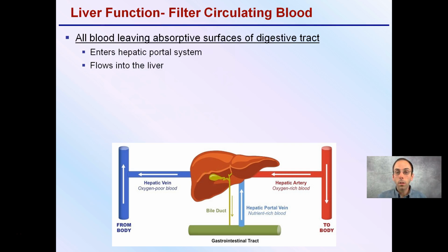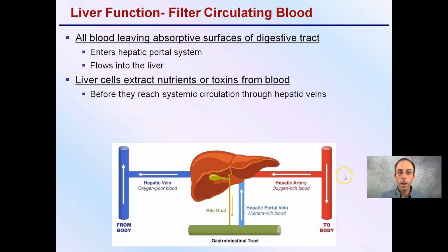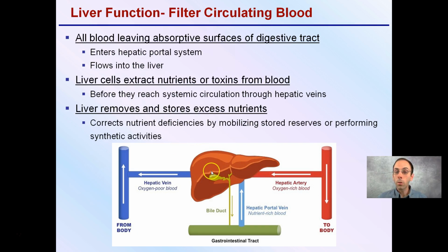Now, some very important functions of the liver. There are three main ones. All blood leaving the absorptive surfaces of the digestive tract, entering the hepatic portal system, flows into the liver. Then the liver cells extract nutrients or toxins from the blood, and this is before they reach the systemic circulatory system through the hepatic veins you see here. So this is kind of like an intermediate filter. Lastly, the liver removes and stores excess nutrients, corrects nutrient deficiencies by mobilizing stored reserves, and performs synthetic activities. So it's not only filtering things, it's sensing and regulating and changing so that our body can do its best to maintain homeostasis.